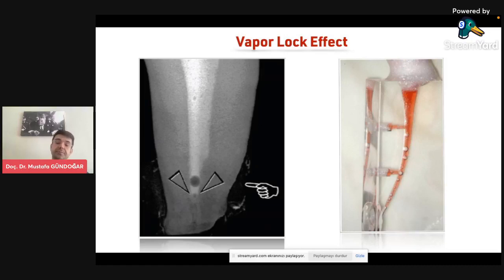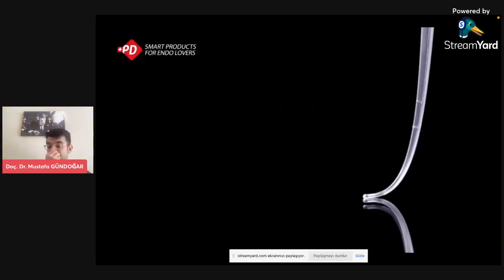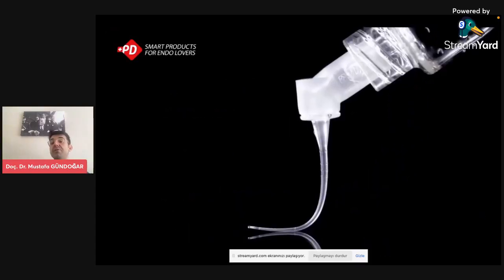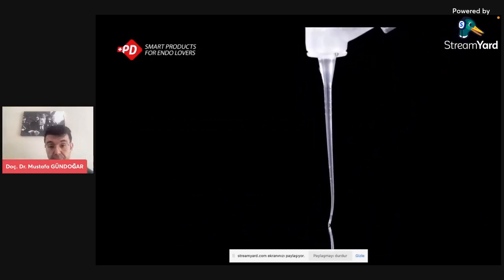So you have to decrease this vapor lock effect, and you always have to move your needle in a coronal apical direction to get rid of it. But I always recommend you to use such plastic needles close to the apical area, because these plastic needles have a flexible and soft body to curve and flex, not like others. So it is very easy for you to irrigate your root canals to working length.